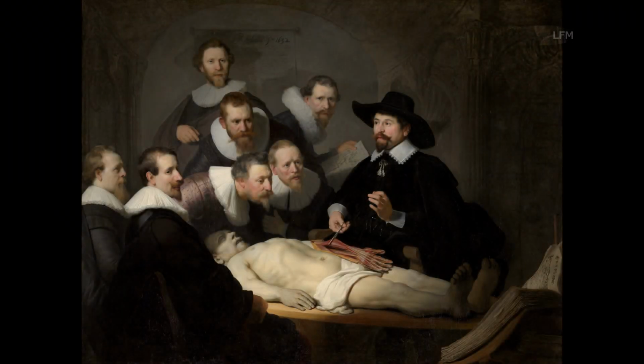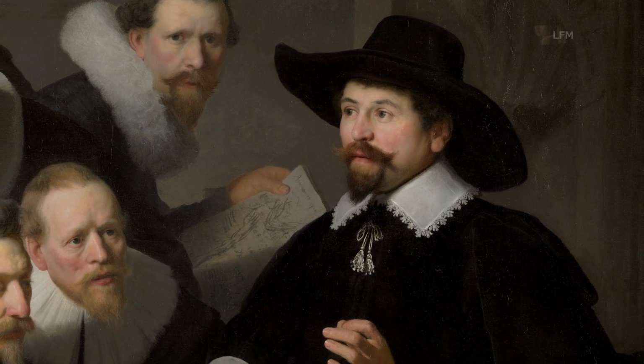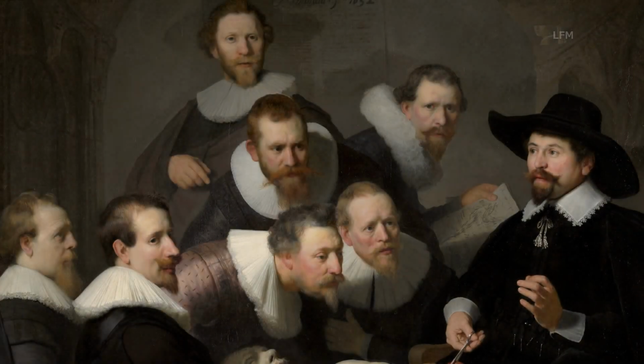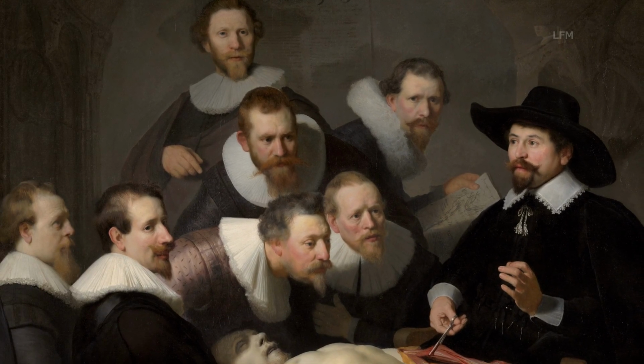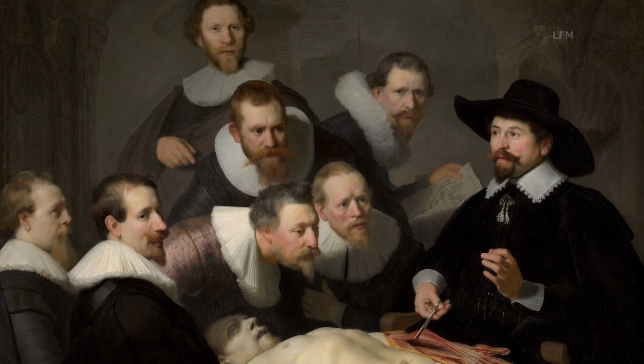The painting depicts Dr. Nicolaes Tulp, the city's official praelector anatomiae, demonstrating the musculature of a cadaver's left arm to a group of physicians. What could have been a static record of an academic exercise becomes, under Rembrandt's hand, a dynamic composition that dramatizes the pursuit of knowledge. Dr. Tulp is not merely dissecting, he is actively teaching, his gestures and gaze imbuing the moment with intellectual authority. The assembled guild members, portrayed with individualized faces, lean in with varying degrees of curiosity, reflection, and concentration, transforming the scene into a collective meditation on science and mortality.